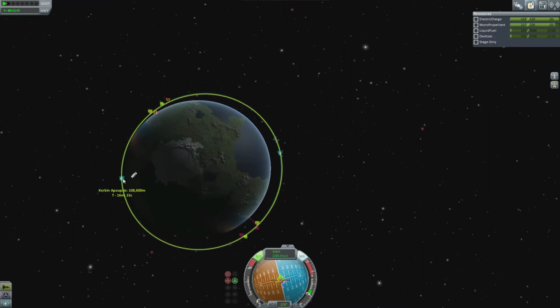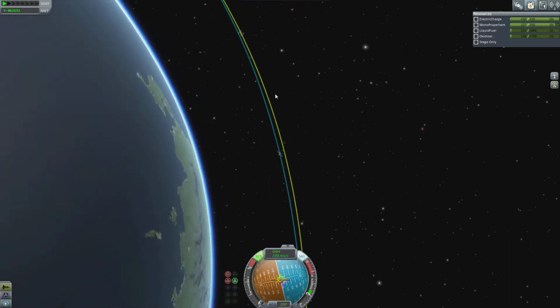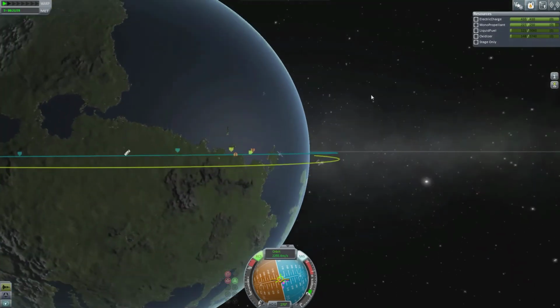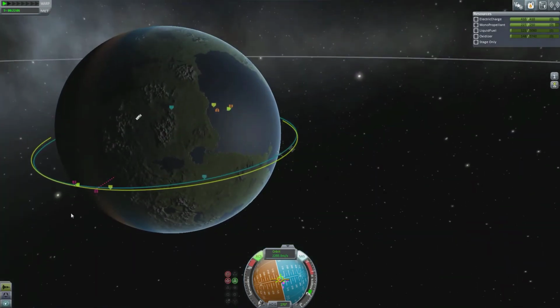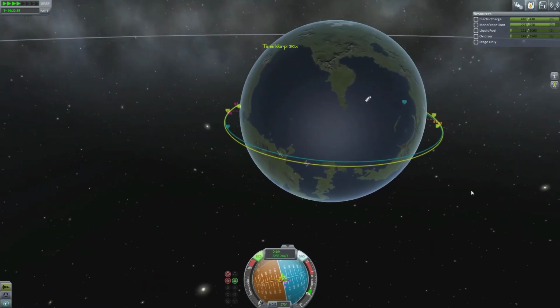So let's bring that engine up, and as we bring the engine up, our apoapsis drops, and it's just dropped to about 95. So now we've got a 94 and a 95. So we're going to be on an inner track to this space station and catching up with it. Well, hang on a minute. Okay, our orbit is very, very skewed. We need to sort that out. We will do that shortly. Let's just speed up time a little bit.